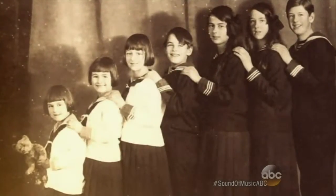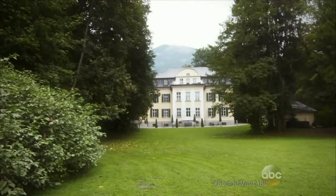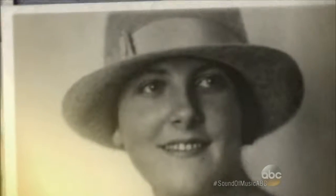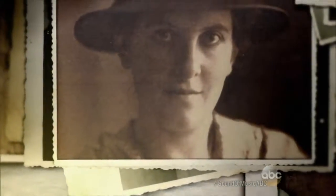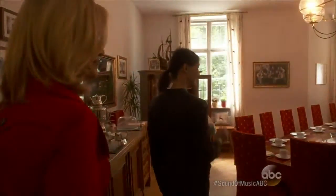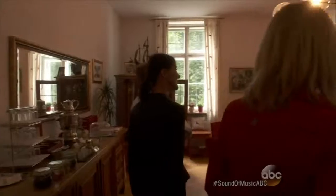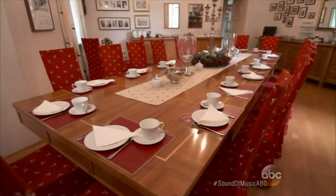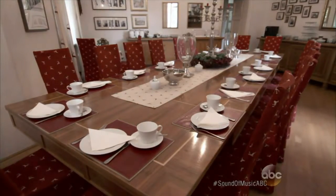The children could go out and play on 8.6 acres, the biggest privately owned park in Salzburg. They didn't have any mobile phones. No, at that time. I guess they didn't. Enter the strange, boisterous nanny who said she was a kind of tomboy. No one had ever taught her manners, but she did love singing. This is the dining room, where the Von Trapp family would gather together. Close your eyes for a minute and listen to their real, ethereal sound.